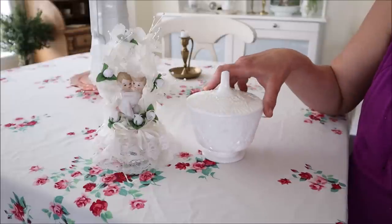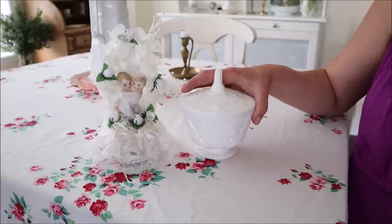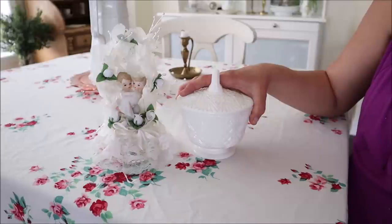Those are the items that I found today while I was shopping at the thrift store. I hope you guys enjoyed coming along with me. I know I enjoy sharing my finds with you guys.